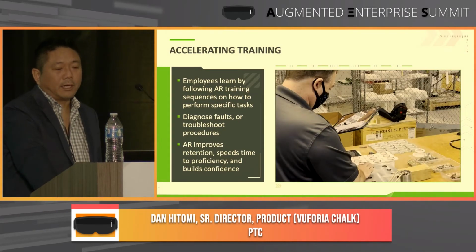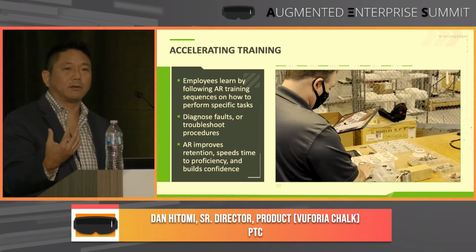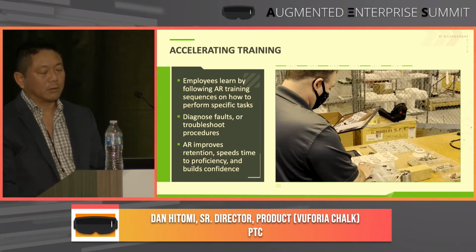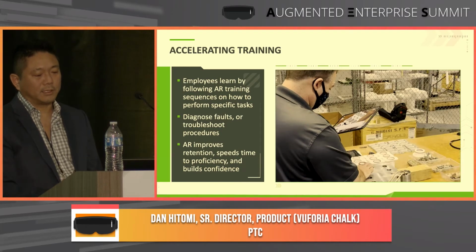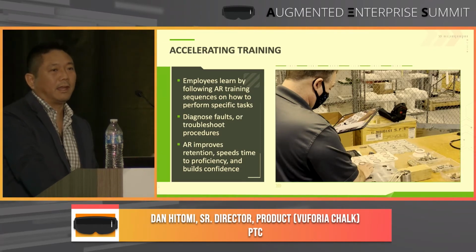How we're helping them accelerate training is we feel that in order for them to provide great service and support, they need to recognize the value of augmented reality to enrich their training delivery. So what they've done is their employees and customers learn by following AR training sequences on how to perform a tooling change or diagnose common faults or even troubleshooting procedures. This type of training helps employees visualize complicated procedures with a combination of rich media, videos, text, images, AR. So these are just digitally displayed in the context of their physical object. It really enhances what they're looking at and enriches the meaning of what they're looking at.